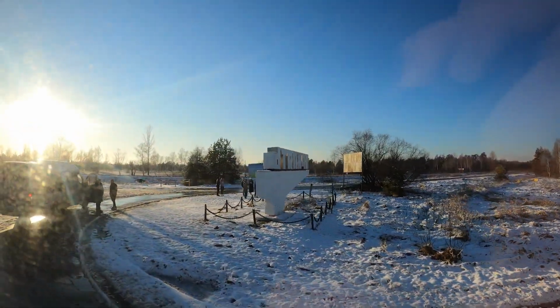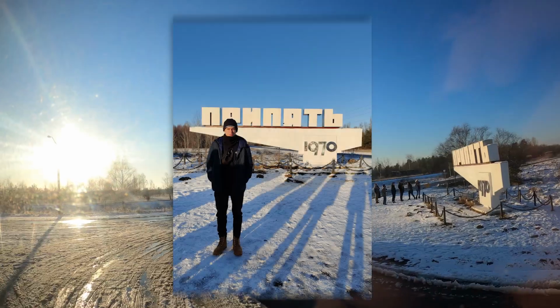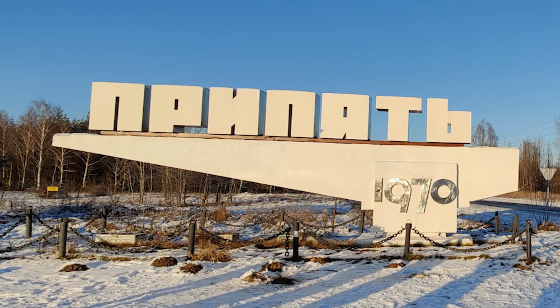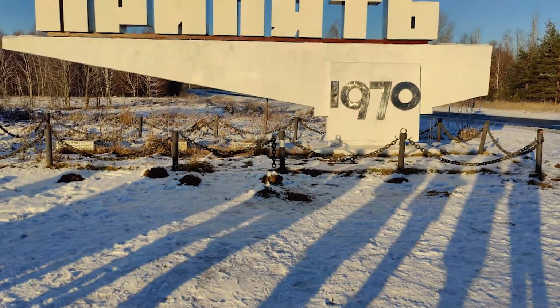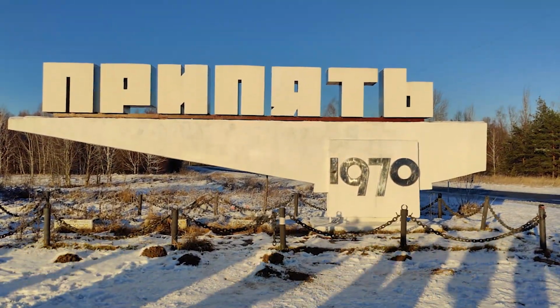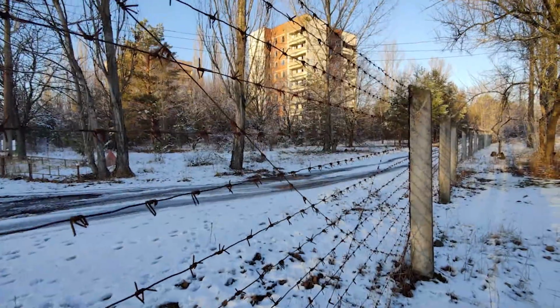Also picture stop. Yeah, let's do it really quick here. Jump out, make a picture. Let's go. So Pripyat was a modern city. It only had city status for about 7 years before it was evacuated, and it was home to about 50,000 people who all worked in the reactor and their families and such.